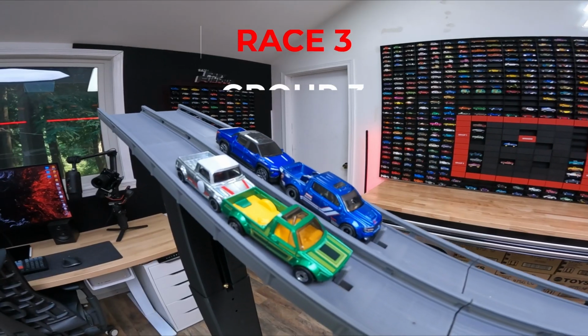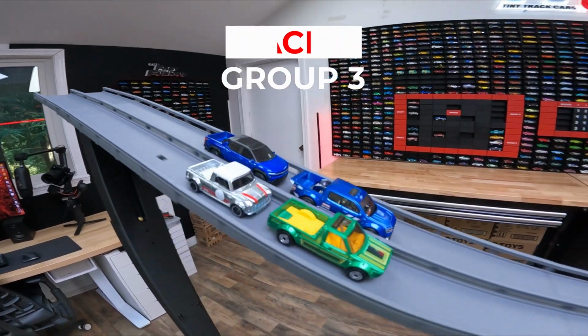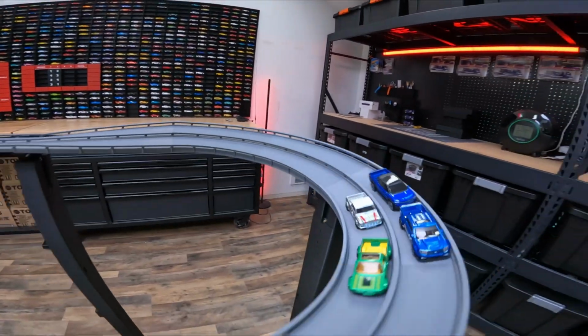Maverick out front in the pole position for race number 3. They're out of there. Who's going to take race number 3?